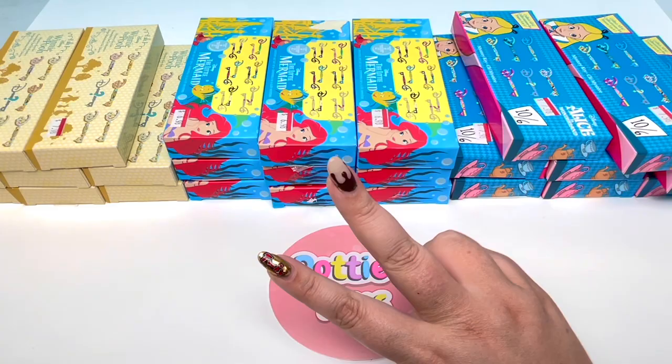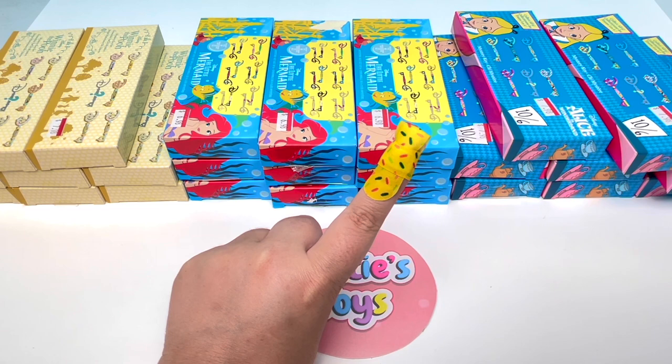So two quick things before we get started. Number one, I got a boo-boo. I'm okay, but aren't these sprinkles band-aids like the cutest thing you've ever seen?